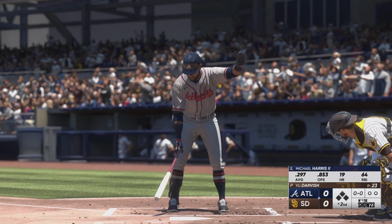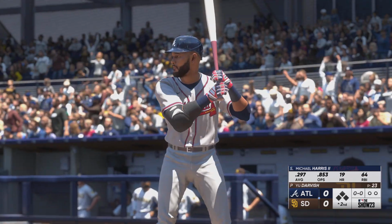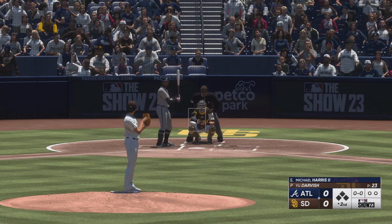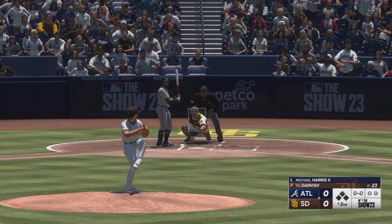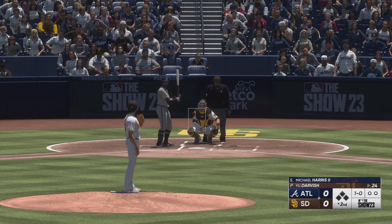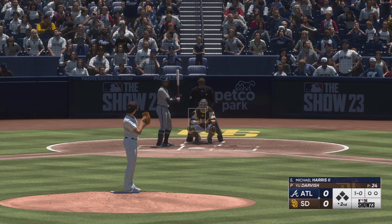Second inning set to go. And now the center fielder, Michael Harris. Darvish back to work. You know, this guy's great speed is in the back of that pitcher's mind. If he can get on, it's going to give him one more thing he's got to think about.